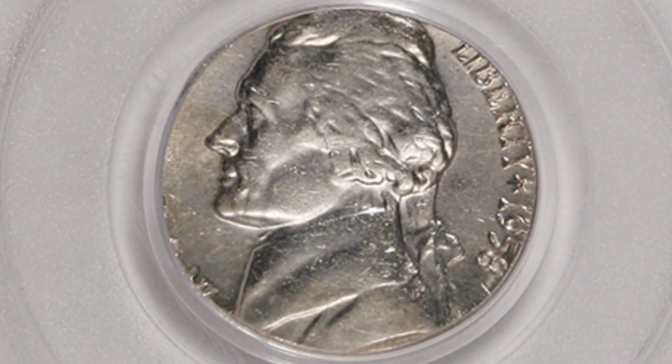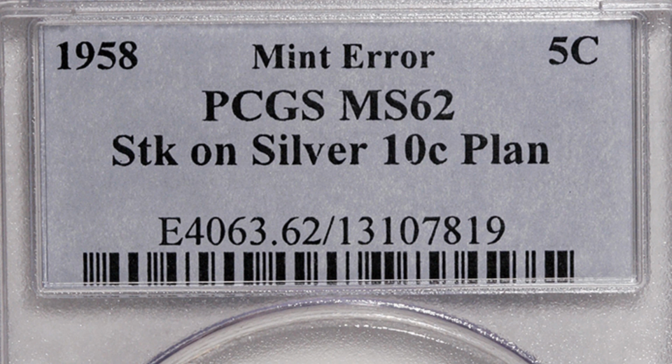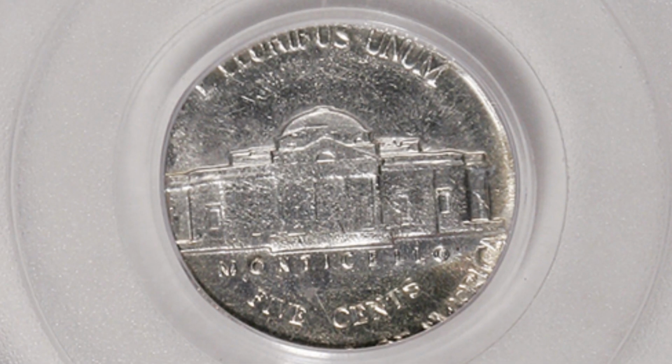Now here's a 1958 Jefferson nickel, again struck onto a 10-cent planchet. Of course, at this time in 1958, the dime planchets are going to be silver. That's why it says struck onto a silver 10-cent planchet. So this coin ended up selling for nearly $1,000 as well.